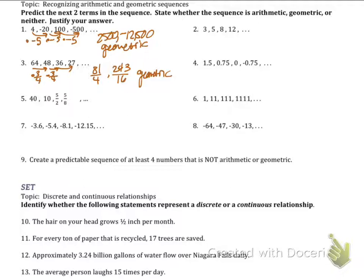I want to pick one different one because I don't want to just keep going over geometric. Let's go through number 6. So 1, 11, 111, 1,111. We know that just based on what we see, the next one is going to be 11,111 and then 111,111. So that's a weird thing to write, just a bunch of ones over and over again. And the reason I know that is because I'm just adding on another place value of a 1. Because of that, we would say that this is neither arithmetic nor geometric.